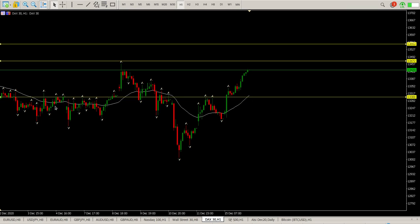Now look to the left, look at all this interaction here at this level. A little bit of a cup and handle here which we've broken. So 13,300, a round number as well. That would be an ideal area to pull back to retest.